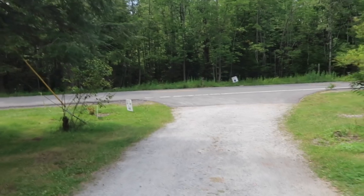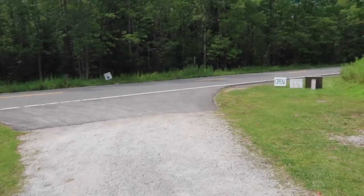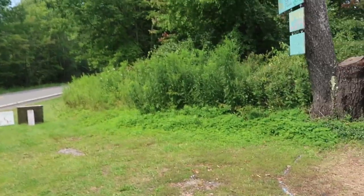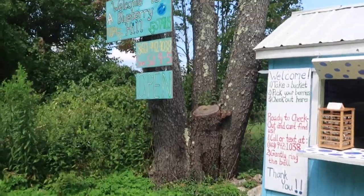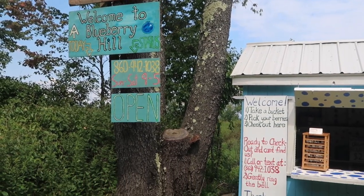Everything they do here for hikers is all donation-based. There's no set fees. So, give what you can give. Lovely ice-cold hibiscus lemonade. And this here is the street side stand. There it is. Welcome to Blueberry Hill. They are open.